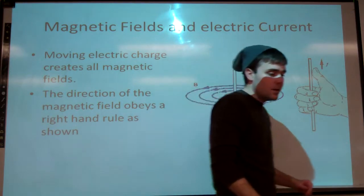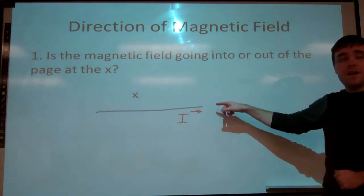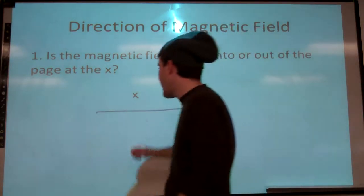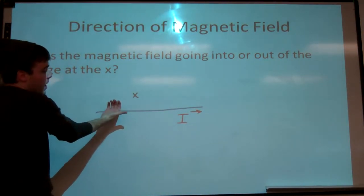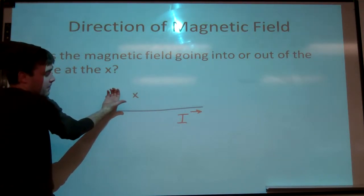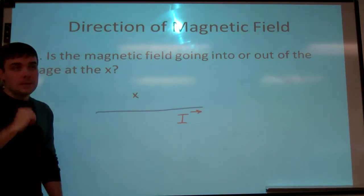Yes, sir. Okay, we're going to do some practice with this now. So we have the current going one direction, and we're looking for the magnetic field at the X. So take your right hand, point your thumb in the direction of the current, and which way is the magnetic field going at the X? Towards you, so out of the page. Does that make sense to everybody?